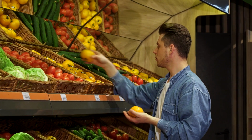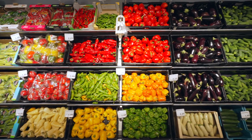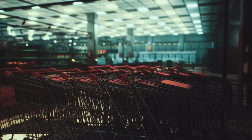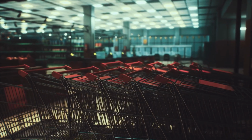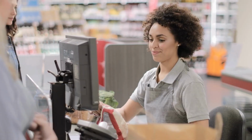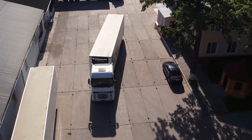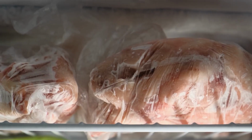When a store puts fresh on a label, we assume that means safe. When they say organic, we believe it is honest. But across multiple grocery chains, those words mean less than they used to. They are part of the performance. A shiny label, a friendly cashier, a spotless floor, none of it guarantees the food is being handled right behind the scenes. And in many cases, it is not.